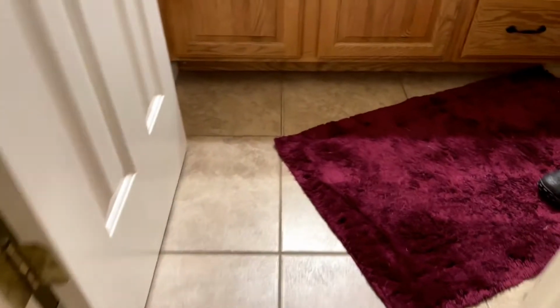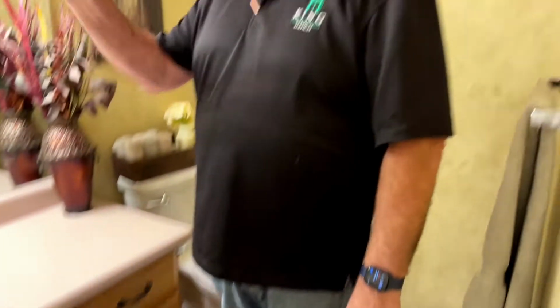So in the powder bath, we're just redoing everything: new vanity cabinet and painting the walls, get rid of the wallpaper, new vanity light, new toilet, and the laminate's going to come into the bathroom here, because a lot of laminate anymore is water resistant or even waterproof, and so we're going to go ahead and run that in here as well. So we'll keep you posted on that.